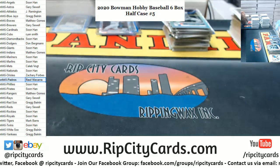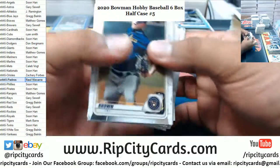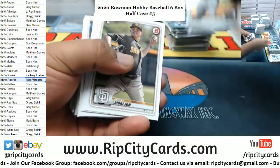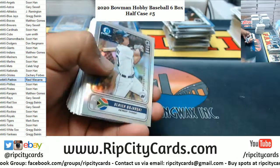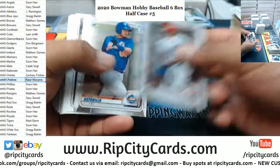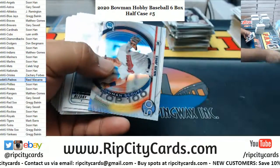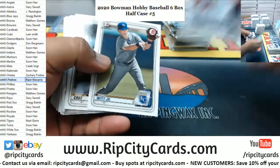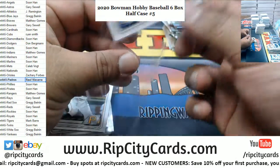That's one box down. The benefits of pack stacking. Just keep on rolling. There's a paper Royals.